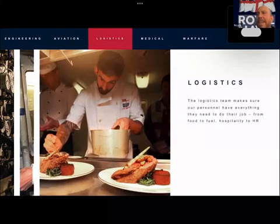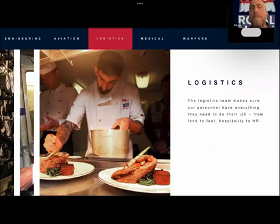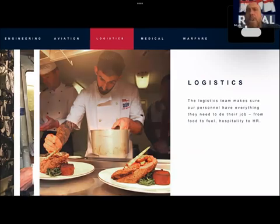Logistics, and the logistics team makes sure our personnel have everything they need to do their job, from food to fuel, hospitality to HR. So you could be working in stores, you could be working as a chef, you could be working as a steward, or you could be working dealing with people's and personnel's pay, etc. So very important roles, whichever one of those, if that is your choice of role.